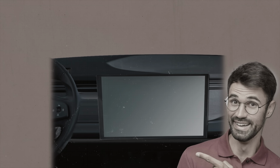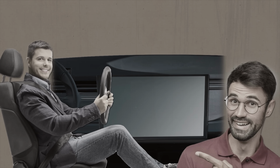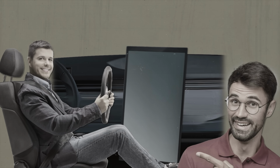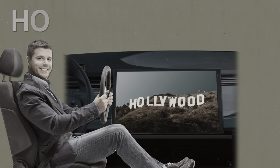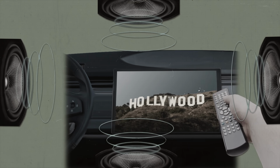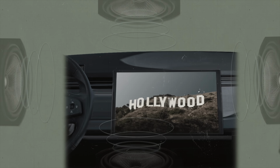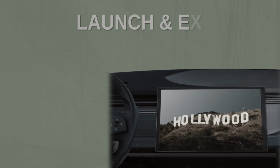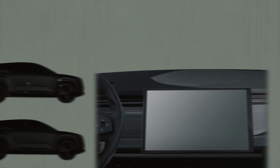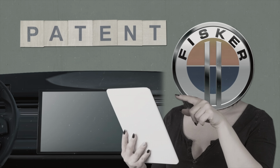When you need the core features and functions as a driver, you can swivel to the control mode, which is a portrait mode. Other times, you can swivel the screen to Hollywood mode, where it's a landscape format for streaming movies and videos, complete with 360-degree sound. Now, this function is an option only in the launch version and also in the extreme trim. And actually, Fisker has applied for a patent for its revolve screen, and it's a pending decision.